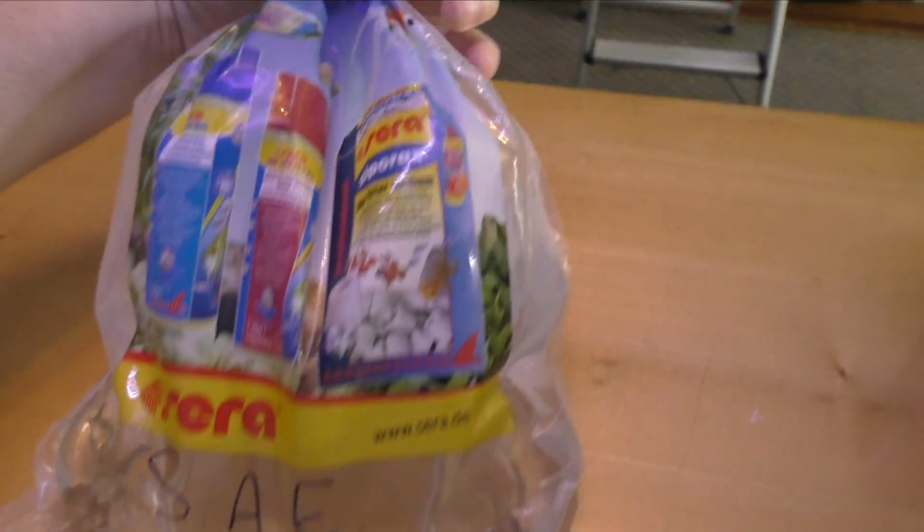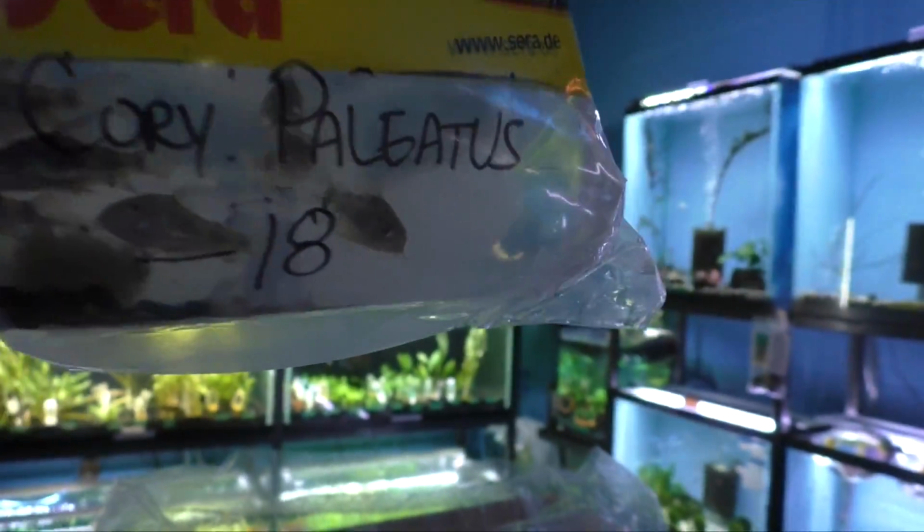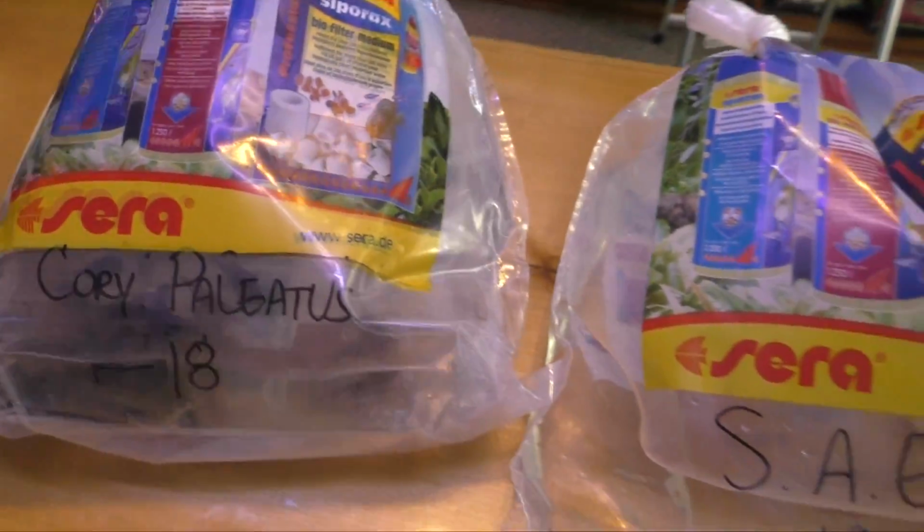We'll go to the next layer. Next layer, let's see what we've got. We've got Siamese algae eaters. Still not very big. Darn it. I've been having problems getting in large Siamese algae eaters, but not a lot I can do about that if they're not coming into the country. They're just all small. Let's see what we got next here. Corydoras paleatus, salt and pepper cories. 18 of those. They look good.